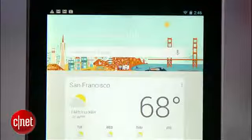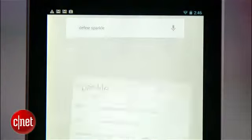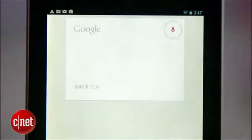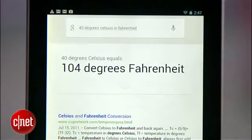First, I'll say "Google" to activate the search, then whatever I want to search for. "Google. Define sparkle." I get the definition and it's read out loud to me. Sparkle, shine brightly with flashes of light. To search again, press the microphone icon and say something like "40 degrees Celsius in Fahrenheit." And that conversion will show up right away.